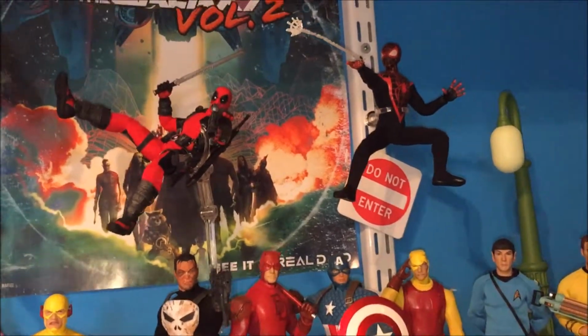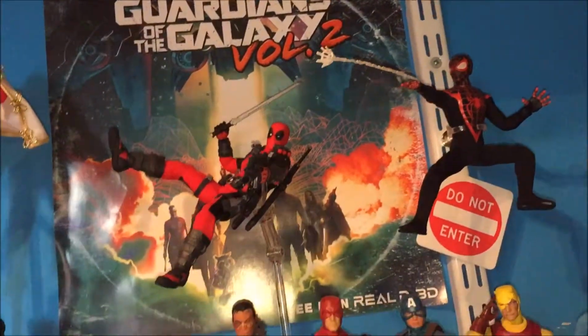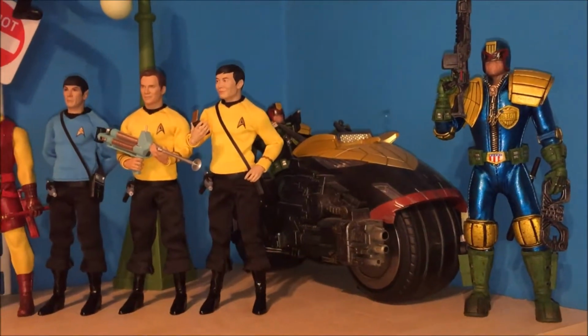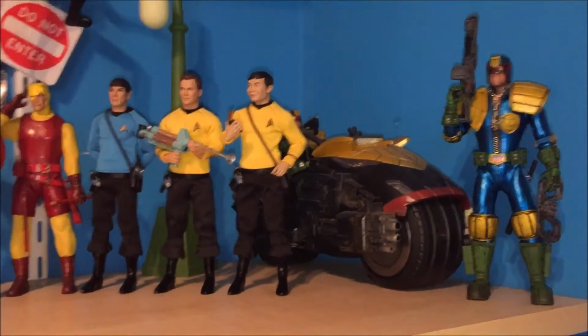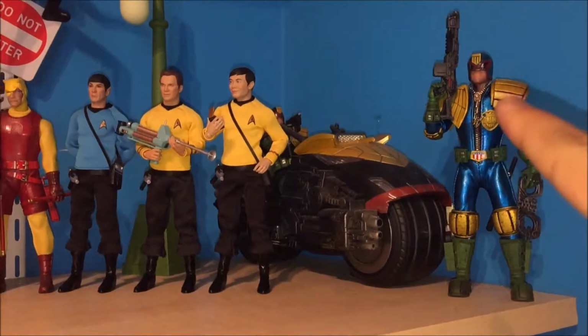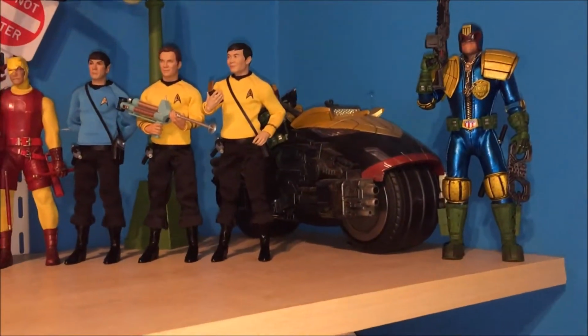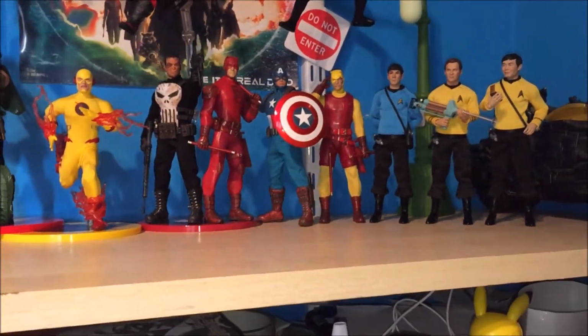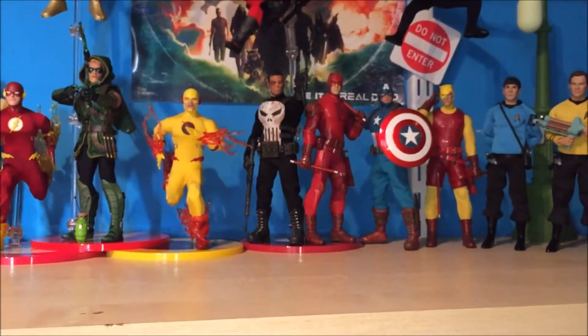The web effect on Morales there looks really nice. Oh, and then just here you've got my Lawmaster and two Judge Dredds. I'm still debating about whether or not to get the black and white one, because I really like Judge Dredd, and that is still one of my favourite Mezcals just there, the PX Cursed Earth version. And yeah, they're just so awesome looking.